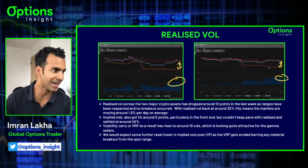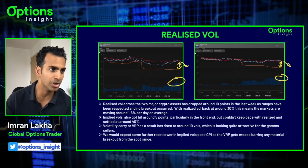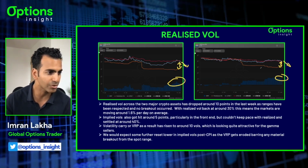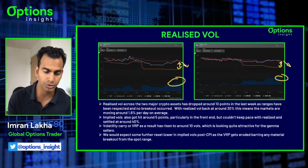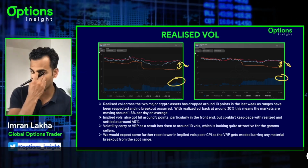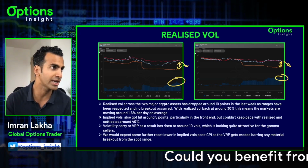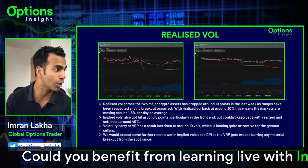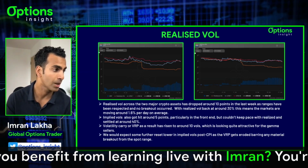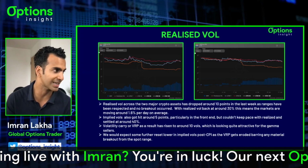We would expect that implied vol to come lower later this week once CPI is out of the way. If we haven't broken the spot range, it's very likely that variance risk premium will come down to something closer to 5 points. So I could easily see a 5-point decline in the front end of the curve there. But we are already looking at pretty low implied vols in the front end at around 40%. But I still suspect it can go lower if things stay as they are.